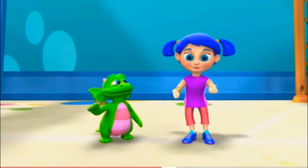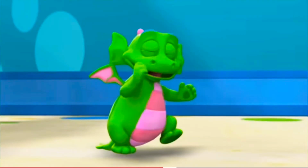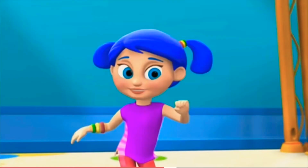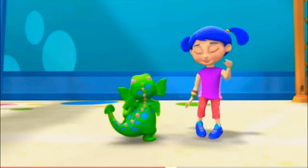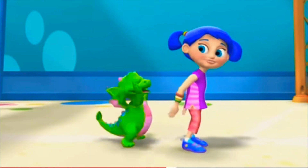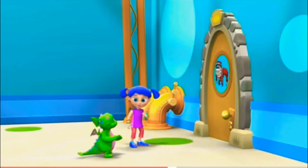Boogie time. You boogie too. Let's see what kind of boogie you can do. Boogie, Bow Buddies, boogie. Beautiful boogie, Bow Buds.